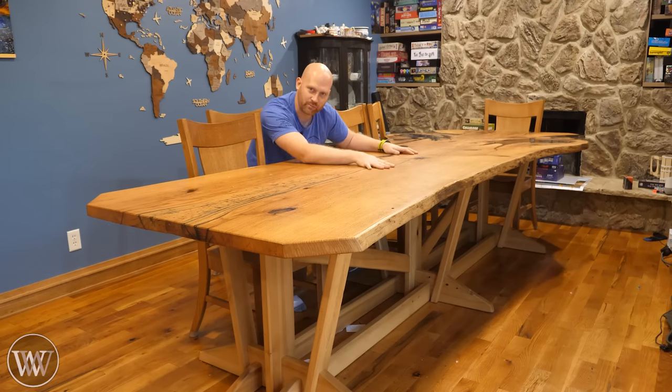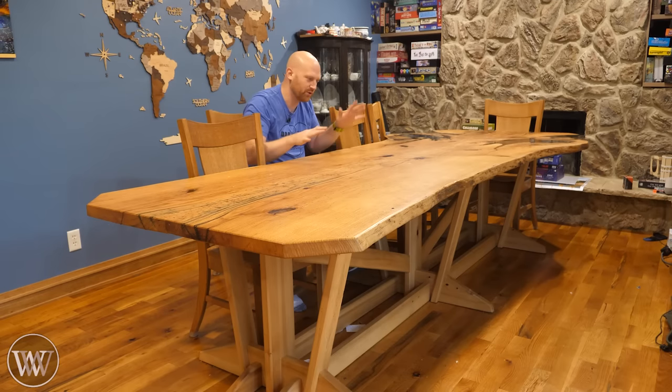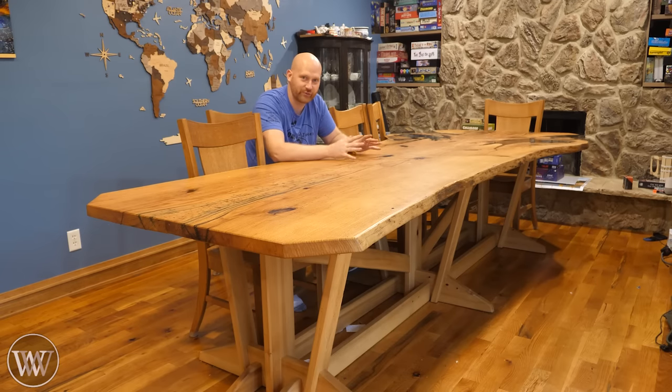The top came from Matt Cremona. It's a red oak, and the base is elm. So I have a whole series actually going into the detail on this, as well as an old set of plans. So if you want to do something like this or see how the base goes together, then there's links to that down below. But I love this one.